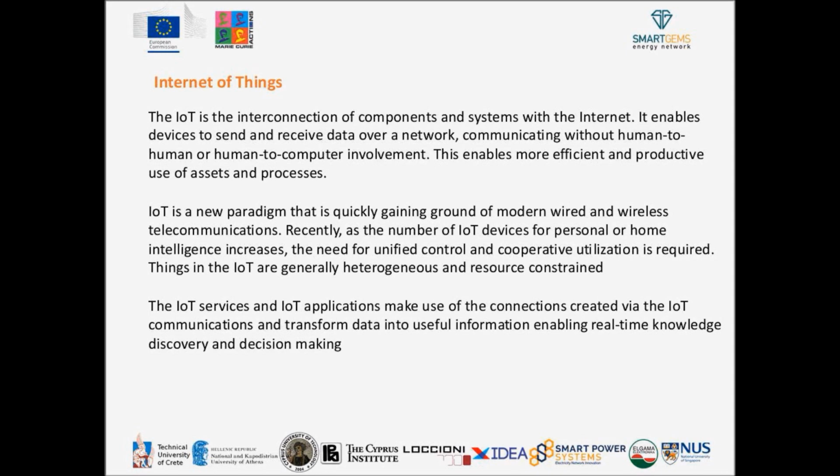The Internet of Things is a new paradigm that is quickly gaining ground in modern wired and wireless telecommunications, and recently, as the number of this type of devices increases in all sectors, the use for a unified control and cooperation utilization is required. Even if in many cases, or most probably, the things and the systems that are connected to this interconnection are generally heterogeneous. The Internet of Things services and applications make use of the connections that are created via these communications and transfer data into useful information, enabling real-time knowledge discovery and decision-making.